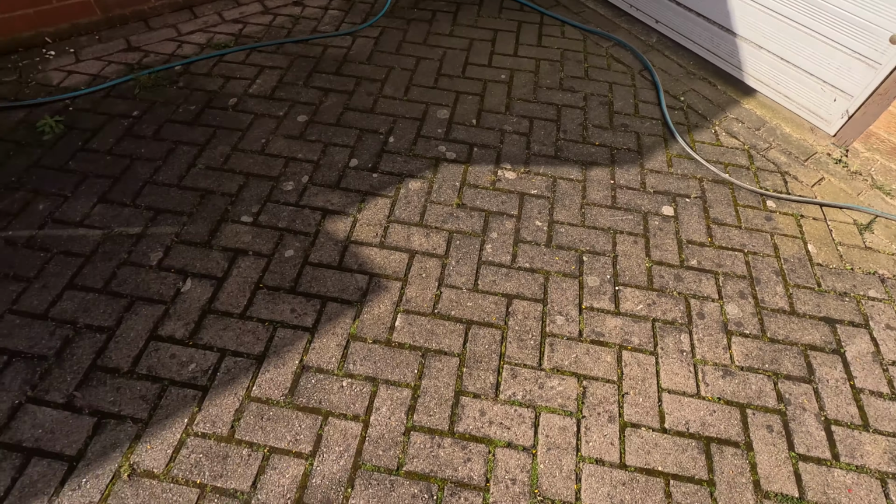A couple of things I can tell now: it has come up much cleaner that second time over, so that's really good. It's a real shame that I'm not going to get to clean this wall, because that would obviously make a big difference to the area, but it's next door's wall. It's not part of the job, I'm not being paid to do it, so unfortunately I'm not going to clean it.